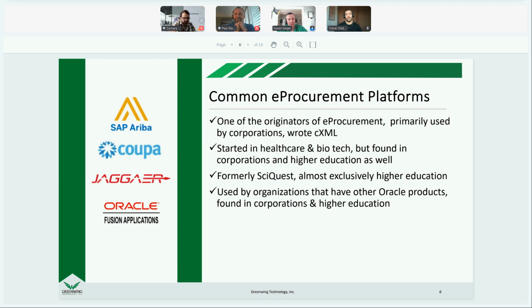And then Coupa is another very popular platform. They started in about 2009, and actually they sold this year for $9 billion, which is quite impressive. They had huge backing from Silicon Valley investors, so they were built to be successful. But they also target similar companies to Ariba, large corporations, but they also go after higher ed. And I also noticed they have quite a few startups, a lot of Silicon Valley startups with a lot of funding.